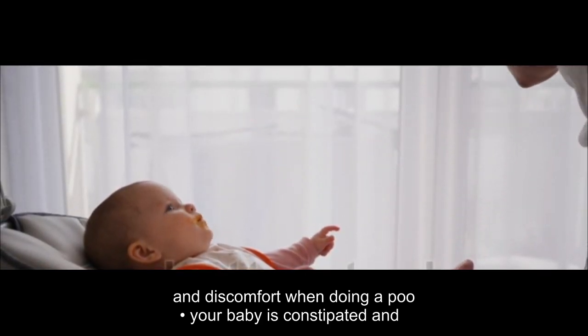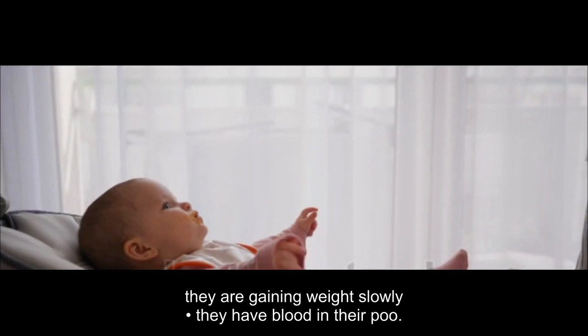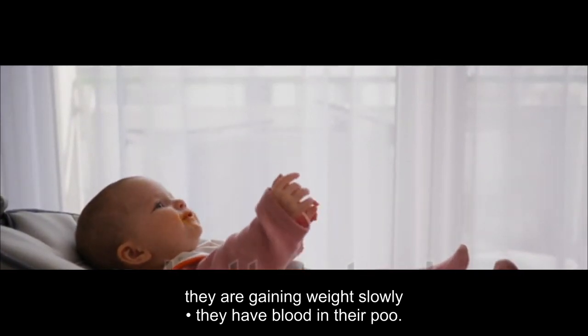Your baby is constipated and they are gaining weight slowly. They have blood in their poo.